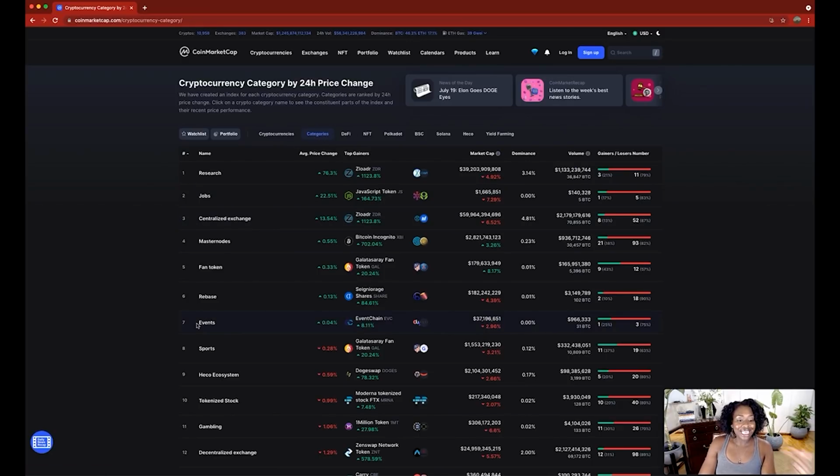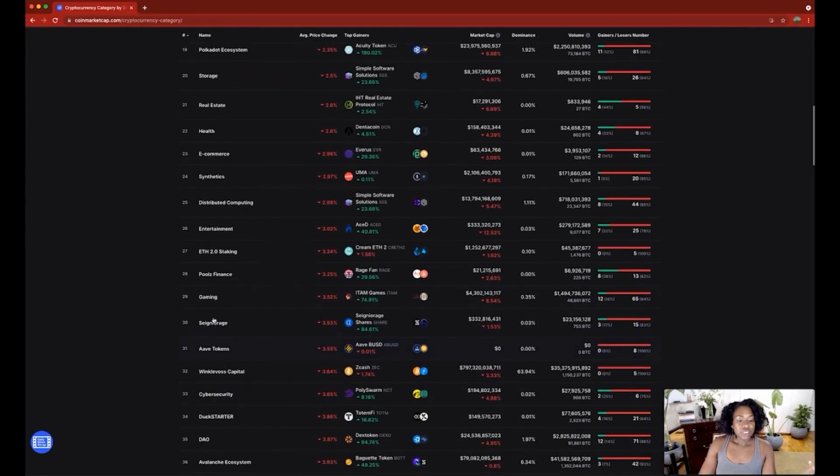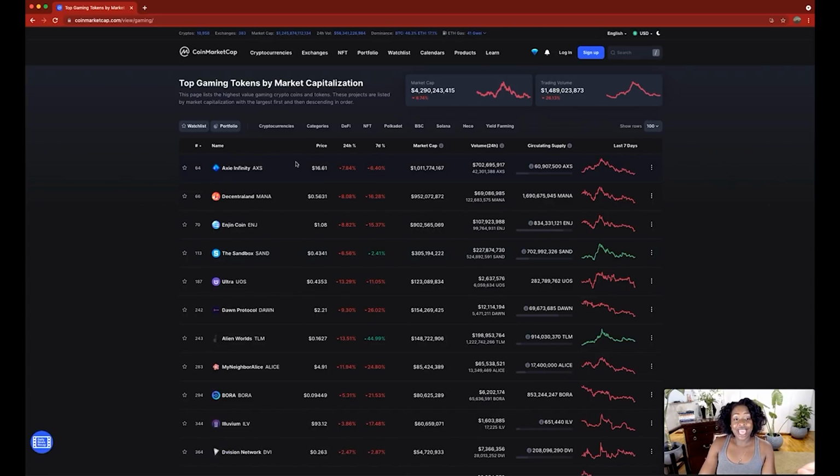And then once you click into there, I'm really trying to find one I really like. Let's see here. Let's say gaming. So I'm going to click into the gaming platform. Right at the top, Axie Infinity. I just found out about Axie Infinity a couple weeks ago. It was at $6 at that time. So these are games. Axie Infinity is an NFT game, but these all fall under the gaming category. So you can see what's in there and what's there to choose from.